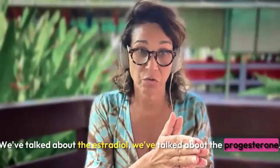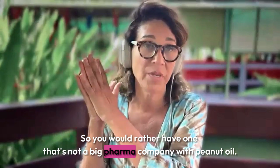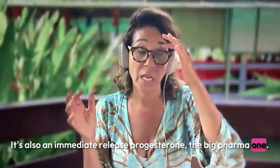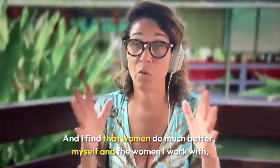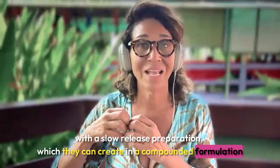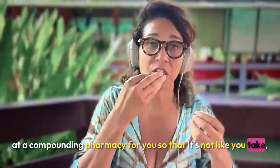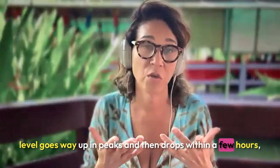So we've talked about the estradiol, we've talked about the progesterone. So you would rather have one that's not a big pharma company with peanut oil. It's also an immediate release progesterone, the big pharma one. And I find that women do much better, myself and the women I work with, on a slow release preparation, which they can create in a compounded formulation at a compounding pharmacy for you, so that it's not like you consume it, and then your level goes way up and peaks and then drops within a few hours.